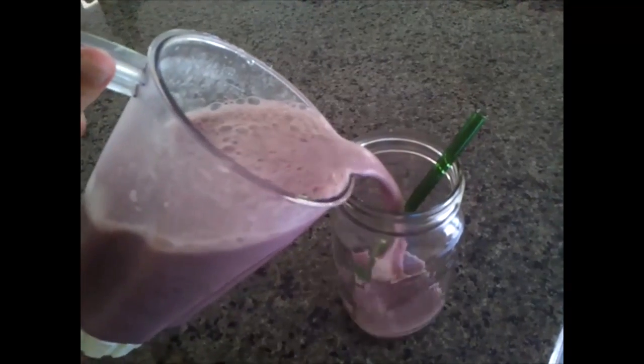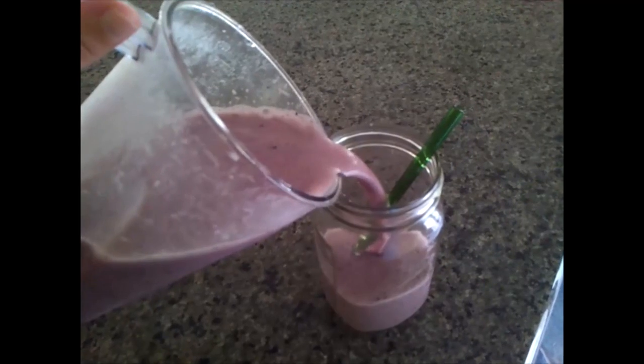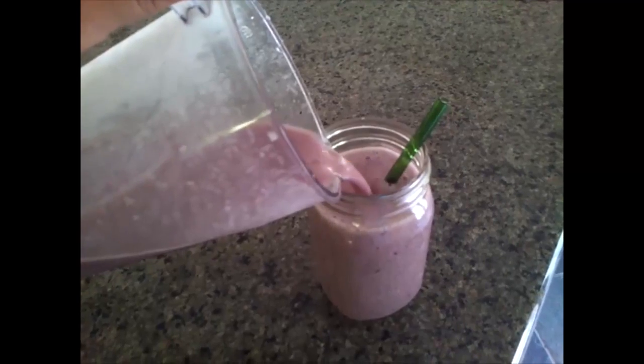Into the jar, which I drink out of only because it is the largest drinking vessel I have, aside from the blender, which is just not terribly refined, you know? Post-run smoothie tastes so good. All right, so this one is mostly the fruit with some rolled oats.